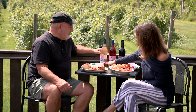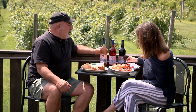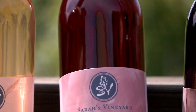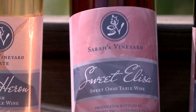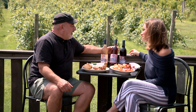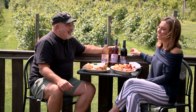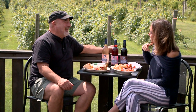So what do you have here? You have one of your blush? This is our blush. This is all wines from our vineyard. And this is a sweet Ohio wine. It's a blend of Concord and Niagara. It's named after my daughter Elisa, and the tagline on it is, it's sweet, but like her, it's not too sweet. I get it then. It makes sense then. It's named after your daughter.